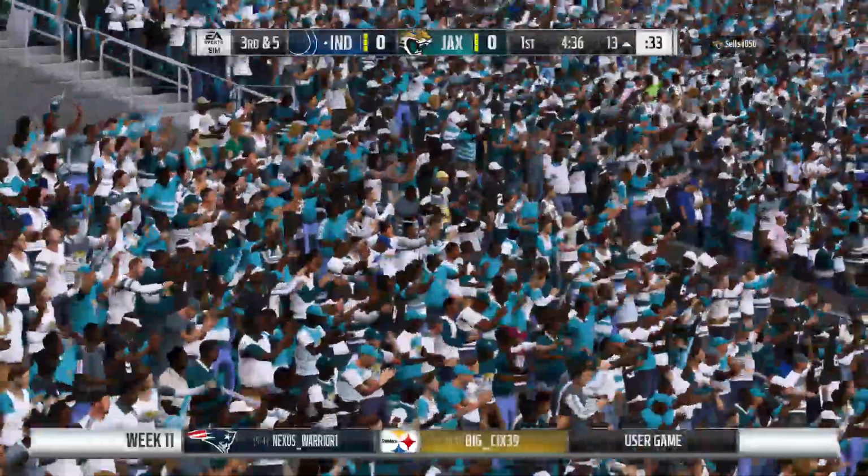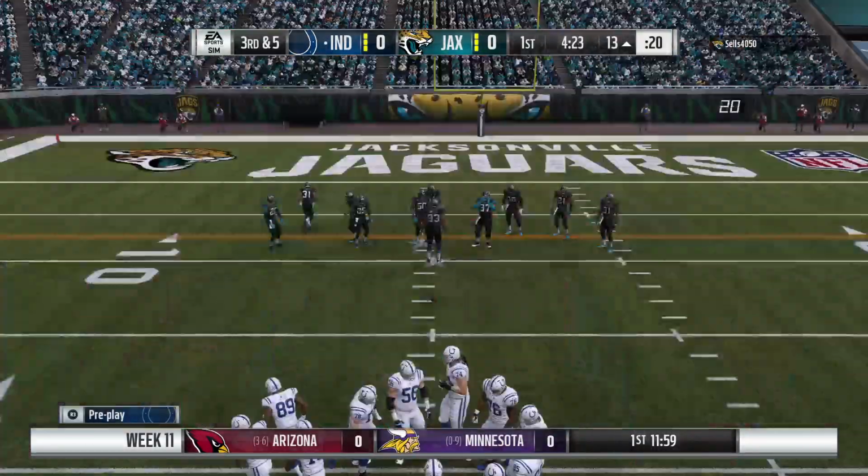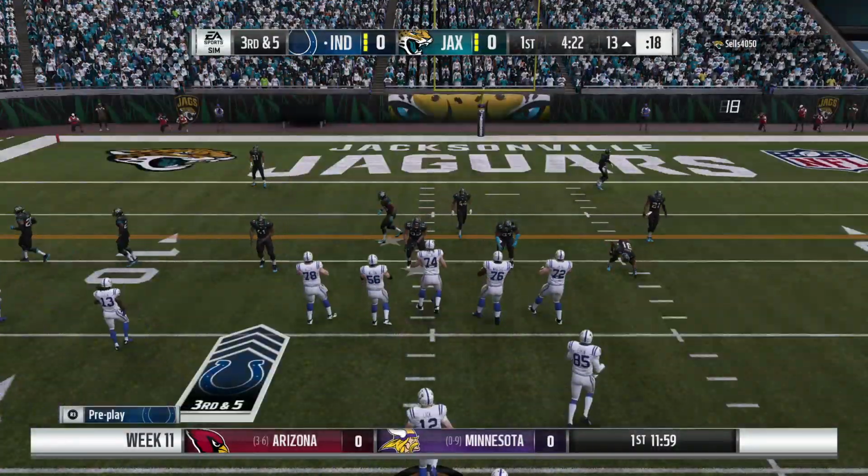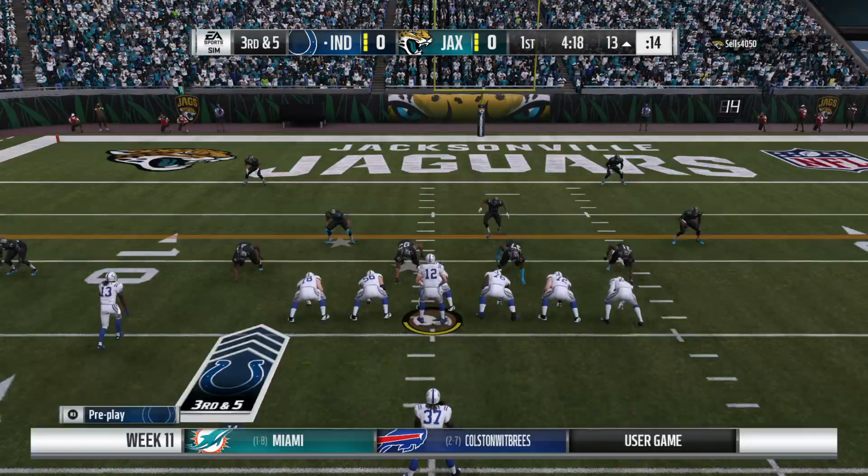And on the first drive, that can also help establish some rhythm, right? I think so, and gets everyone involved. They feel like they're part of it, and really gets them amped up as they go forward. The last play on the completion got them half of what they needed. Now here's a tough 3rd and 5.